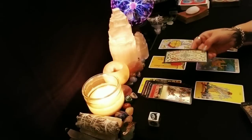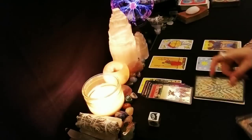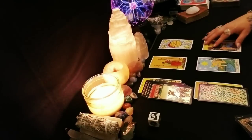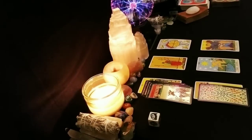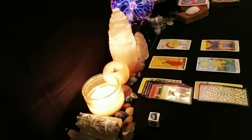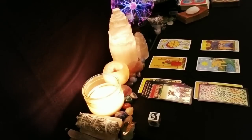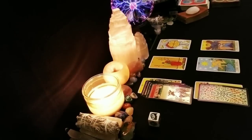We have the Six of Wands. Right, yeah, it's in the reverse. So it's trying to say that it could involve someone in a leadership role, or someone feeling like they have a lack of recognition in a situation. Someone who is possibly being corrupt, who's in a leadership position. Someone who's behaving unethically.